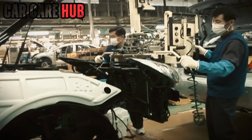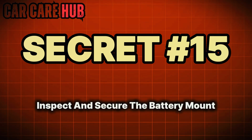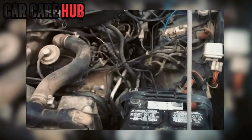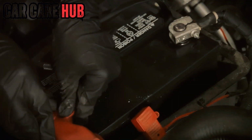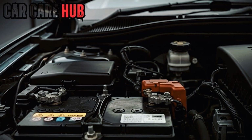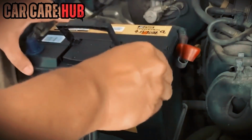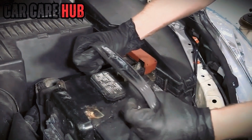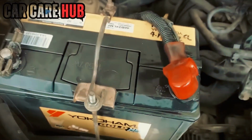Let's dive in. Secret number 15, inspect and secure the battery mount. A loose battery is a dead battery walking. Every bump, every pothole, every rough road sends vibrations straight into those delicate lead plates inside. They grind, crack, and short out long before their time. I've seen brand new batteries dead in under 6 months purely from shaking loose under the hood.